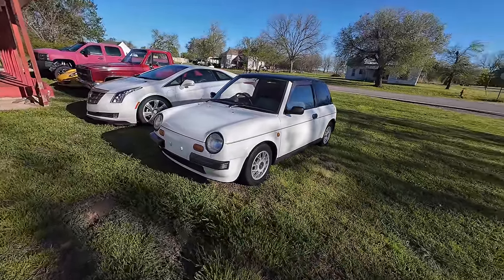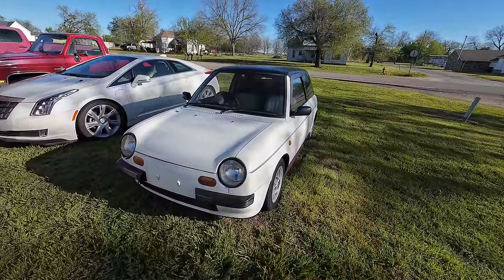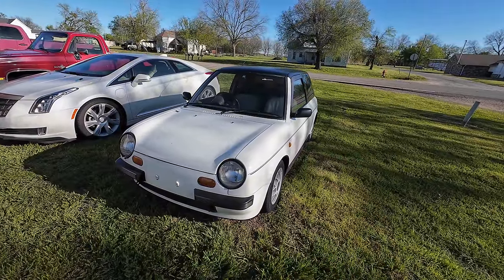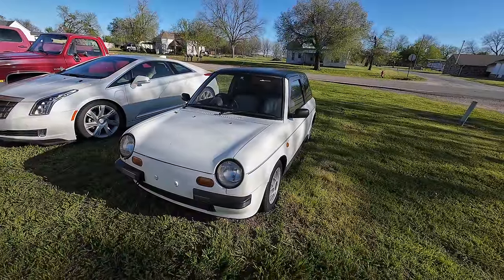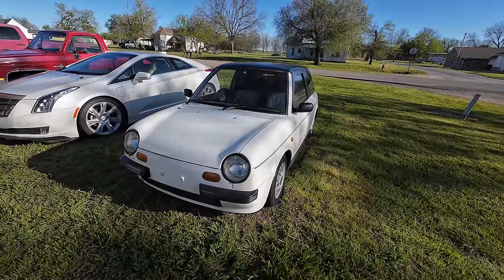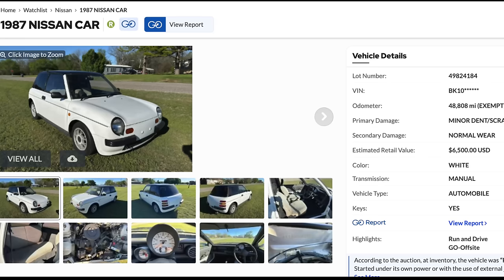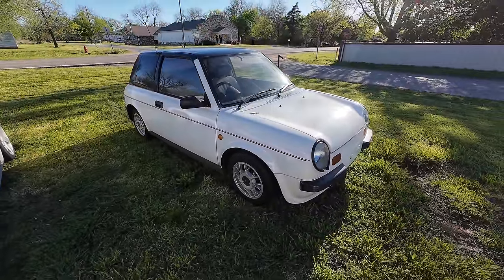But again, you guys remember my 1987 Nissan BE1 that I couldn't sell. I've had a lot of people asking me about it. I'm honestly shocked because when it was for sale, nobody wanted it. So here it is. It's up for sale again. And yes, it still runs. In fact, I just took it on a short drive to go get pictures for Copart.